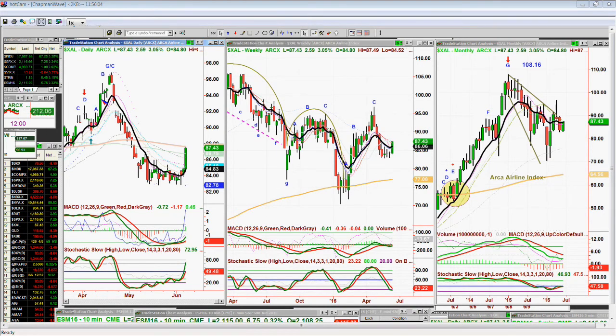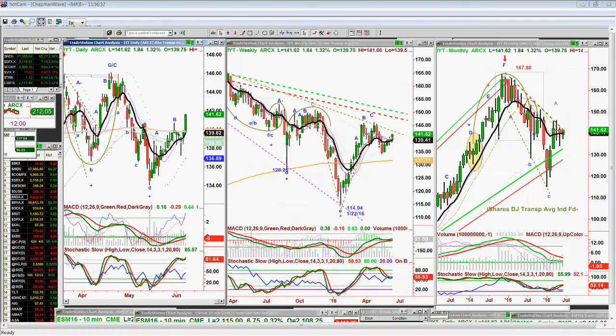Let me just go back to the XAL. This is a huge breakout move to 87.43 on the XAL, the ARCA Airline Index. But it might stall right here at the 200-period moving average, which is just a tad higher. This is going to be very important because if it starts to break into the 90s, I have to consider that it's going to go to leg D. I need both the airlines and the IYT for this big move up if it's going to be the coda move.